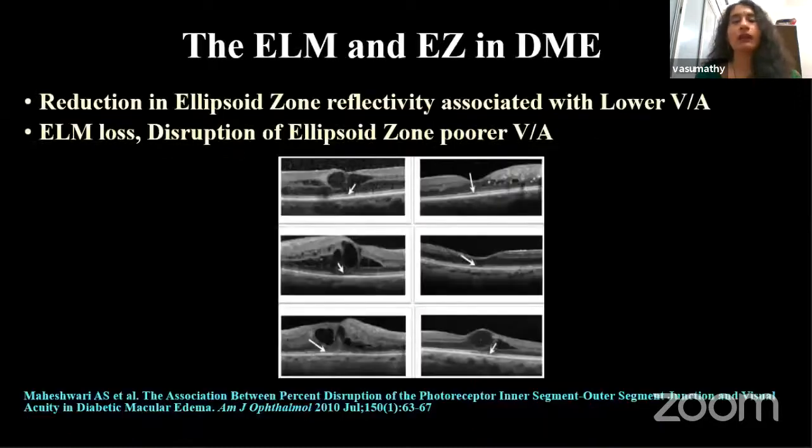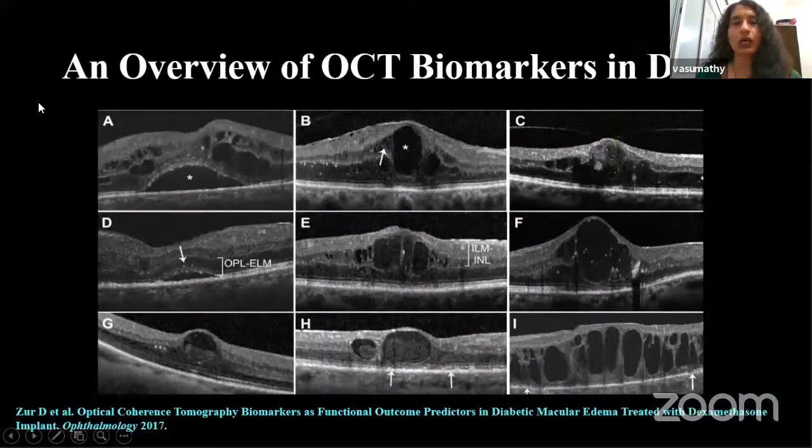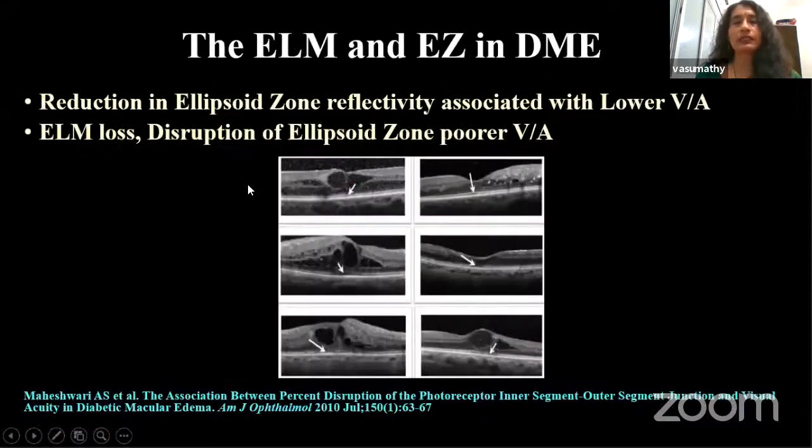The other important one is the outer retina: the reduction in the ellipsoid zone reflectivity, as well as a disruption of the external limiting membrane. I showed you all that in my first blown up picture of the outer retinal structures. You can see that this is a patient in which the outer retinal structures are intact, including the external limiting membrane and the ellipsoid zone. Whereas here, there's a partial loss in these patients, and here there's a complete disruption of the ellipsoid external limiting membrane and a decrease in the reflectivity of the ellipsoid zone. All these are poor prognostic factors.